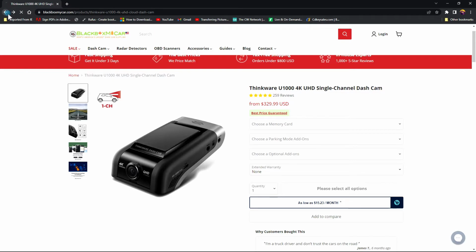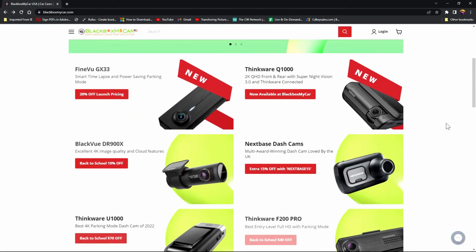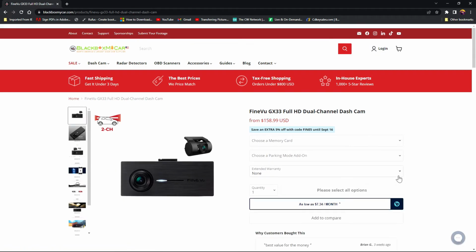Now it does vary by camera, so this may be a little higher than other dash cam warranties, but you have to do your research, shop around, see what's available, and you can actually check out what features these cameras have. Now here's the Fine View GX330, and as you can see, the warranty is cheaper. So the 2-year warranty is $28.99, and then the 3-year is $32.99. So it does vary by the dash cam that you get, so make sure that you keep that in mind.